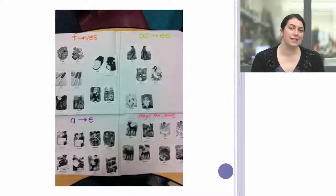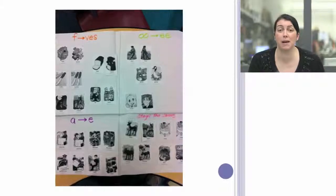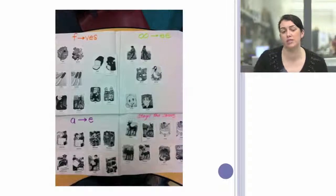Following those examples of how English can be a little bit silly, I like to do activities with my students to really start to understand even the patterns of the exceptions. So going from singular to plural, here's a chart that my students made. They actually had to do a sort and then glue and create their own poster for reference in our classroom of when the F changes to -VES or the double O changes to an EE instead of the traditional add an S.